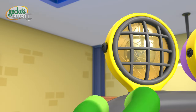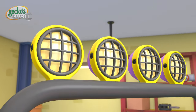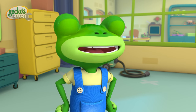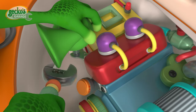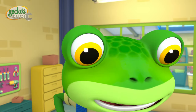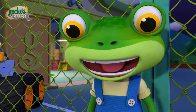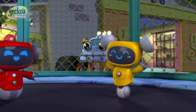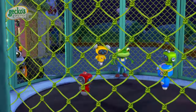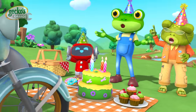First, unscrew these broken lights. Then screw in new ones, shining bright. Let's take a look at your horn too. Oh dear, that won't do. We'll bolt in place a new horn here. We hear you loud and clear. Max and Molly's new lights are perfect for helping you watch the Mechs having fun on the trampoline. To make sure you're safe. Goodbye, everyone!